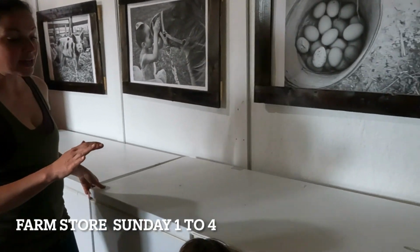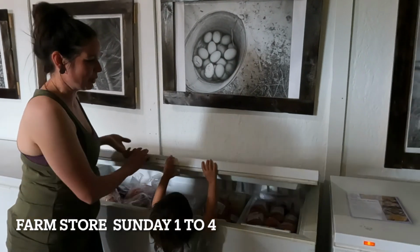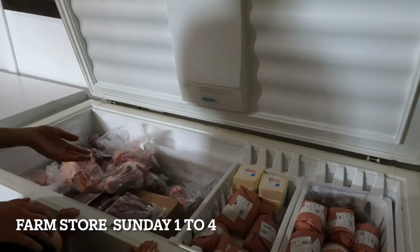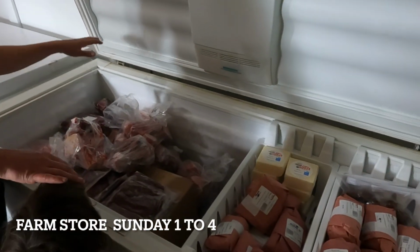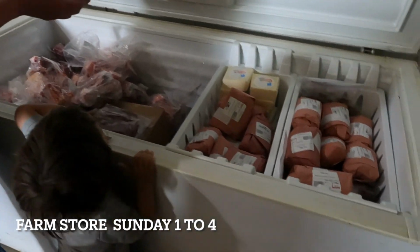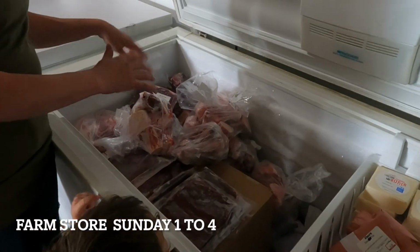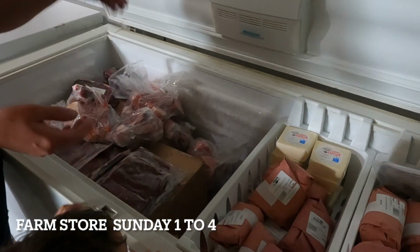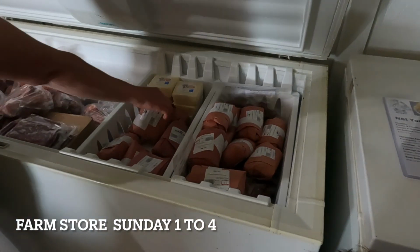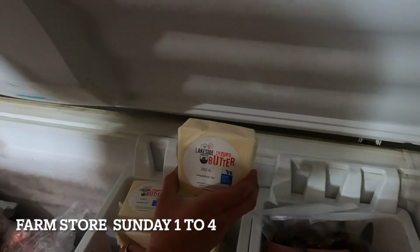And then this is the bison freezer, which is a little bit overfilled right now because we just picked up a lot of meat from the butcher. So we're just trying to navigate how to fit it all in here for Farmstore tomorrow. So we've got lots of super thick cut steaks. These are thick cut steaks, perfect for grilling at this time of year. Lots of soup bones, minute steaks, briskets, roasts, bison dinner sausages. We also get butter from that same dairy just north of St.